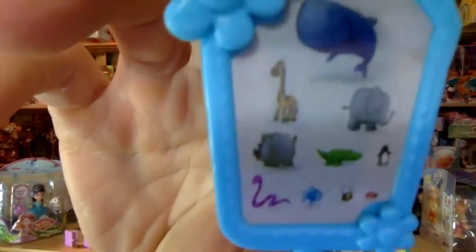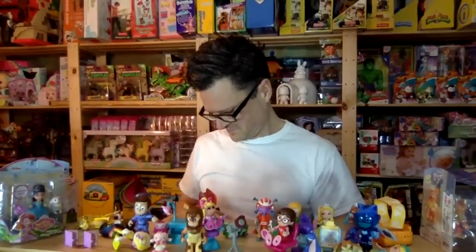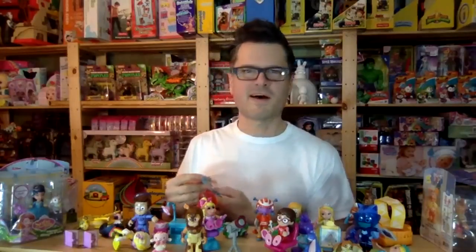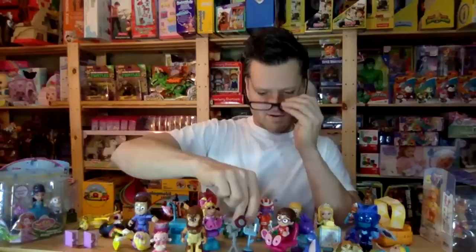One, two, three, four, five, six. The seventh animal is, did you say snake? And eighth is a fishy. And, oh, they're getting so small. And the ninth is a bumblebee. I think that's a bumblebee. And then the last one is so small, I can't. Is that a ladybug? Did you get all those animals right? Well, my eyesight isn't that good at all.